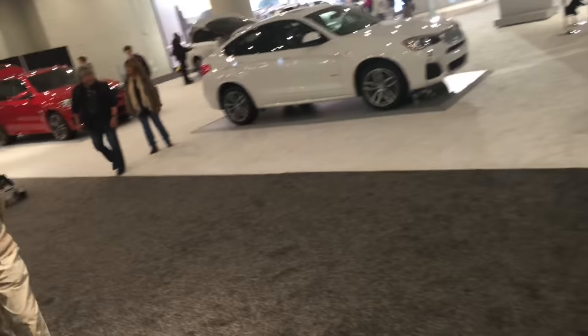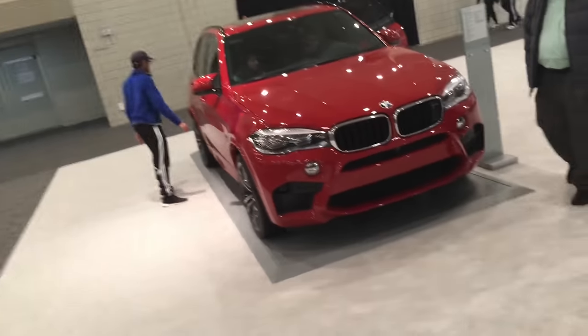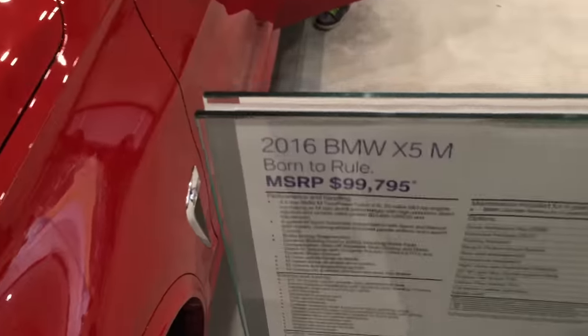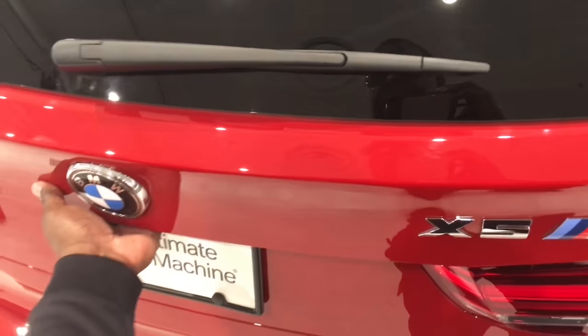This is the BMW side. Mercedes had the other side upstairs. They swapped it with BMW. This is the X5M, excuse me. $100,000 for an X5M. I don't even know why they bother to put a 99, you know, common 9 anything. They just put 100. Just say 100, so I don't have to remember all the subtleties.